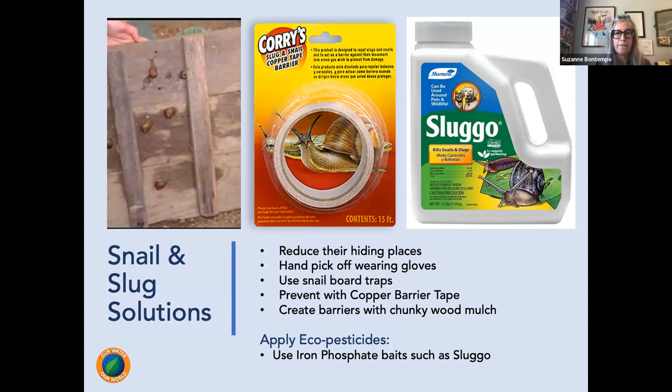However, if that dog gets into that bucket of Sluggo or other iron phosphate bait, it's always advised to take them to the vet, though it's not going to be toxic to them. They could get a tummy ache or they could get an allergic reaction. Always best to be safe than sorry.